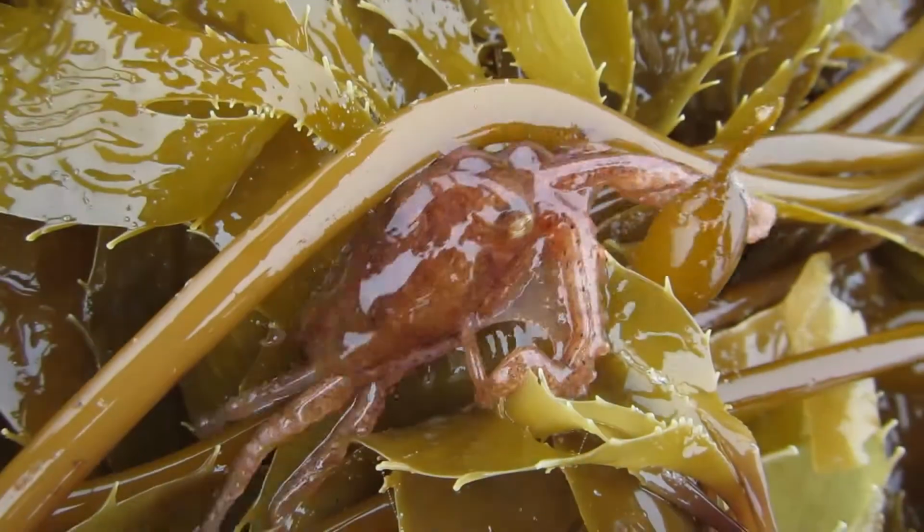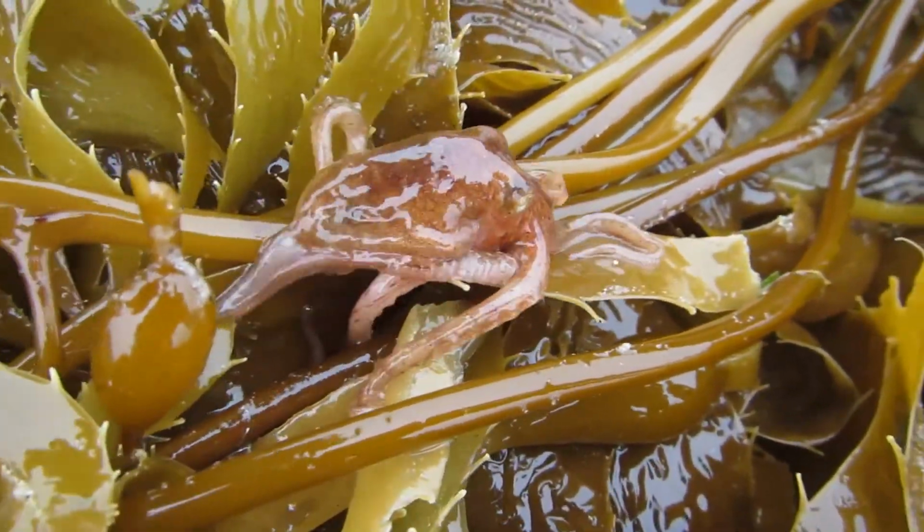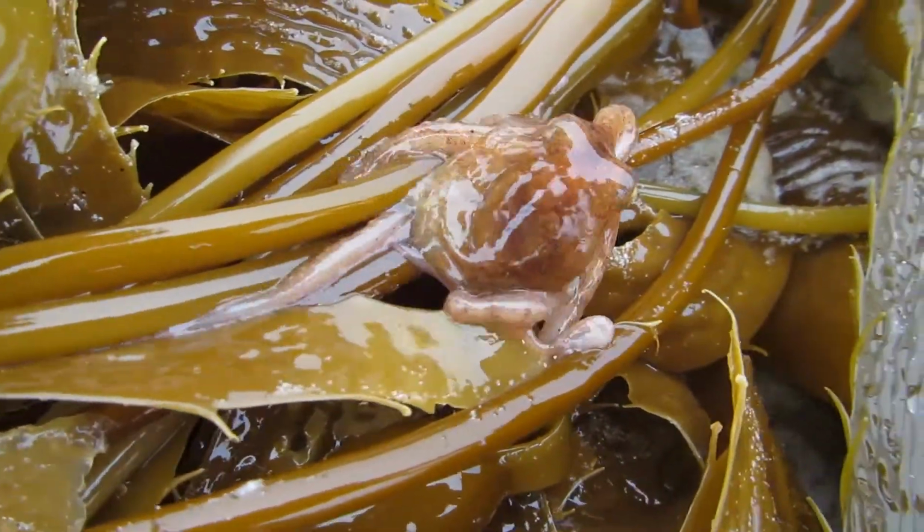So I recently found on the beach something incredibly exciting that I have only seen once before. I found a red octopus on the beach. It was super exciting and I was just scrambling to get pictures and video. I've only ever seen them twice.